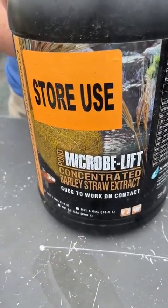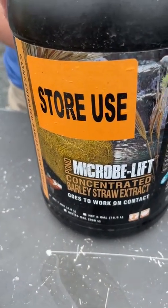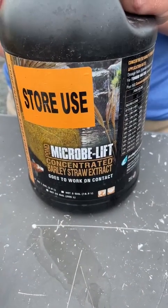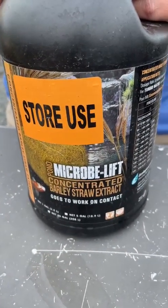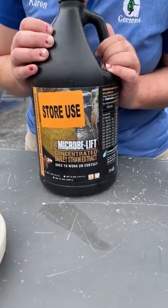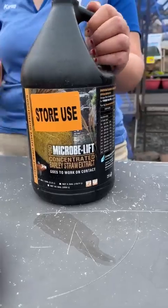Barley is one of your best friends when it comes to algae control, whether it is in fountains or in a pond. And in fact, we use a lot of liquid barley. This is the one that I use for the ponds and fountains over here on the lot.